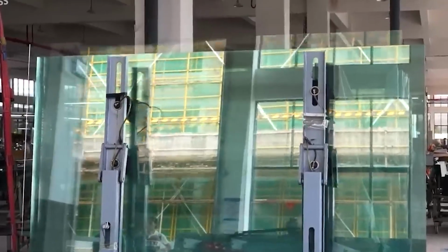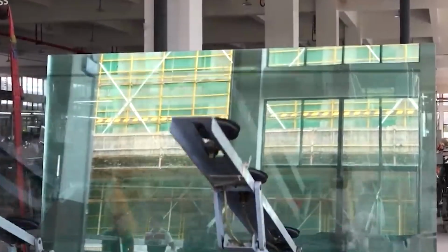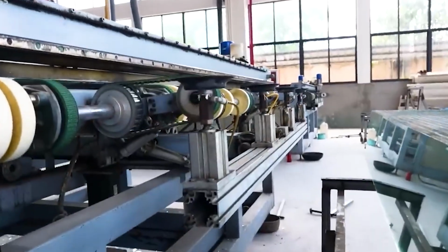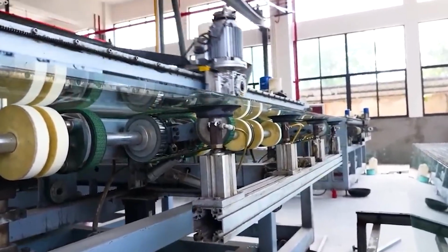Enormous glass panels are skillfully cut and resized into smaller rectangles. Observing these sizable glass pieces, we are captivated by the fascinating process through which glass lids are crafted from them.